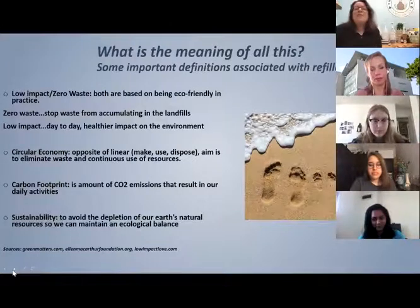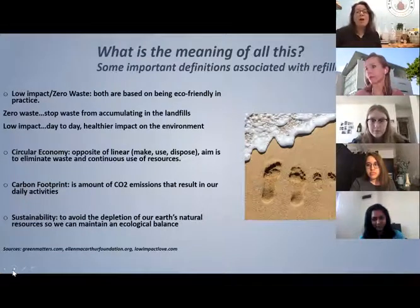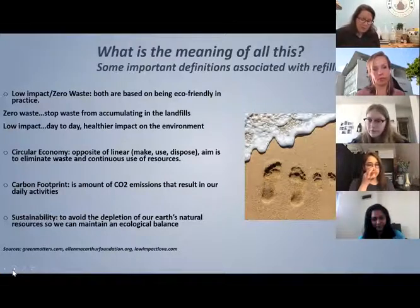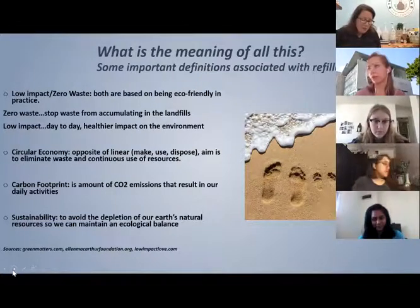So there are some important definitions that I'd like to introduce you to, or you probably already know of, and it's always nice to review them. With refilleries, these concepts and definitions are associated with the idea of a refillery and what drives a refillery. The following are key elements that are part of the same path and direction towards eliminating excessive waste and single-use plastic, and they are, quote unquote, games to try and heal, protect, and educate.